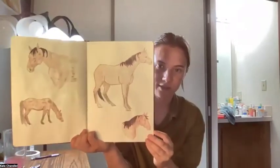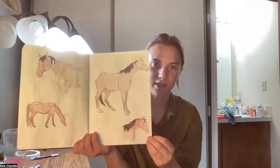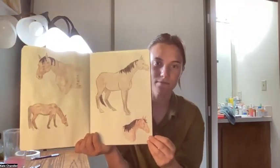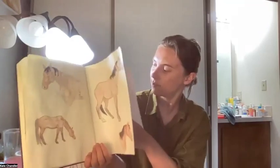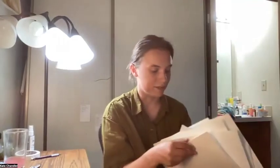Some more studies. It's amazing. This horse, his coat color is exactly Potter's pink. There he is. Yeah, that's that sketchbook. And I have a few paintings I did, and then I think we'd move on to someone else. But I think I just grabbed the ones that you haven't seen yet.